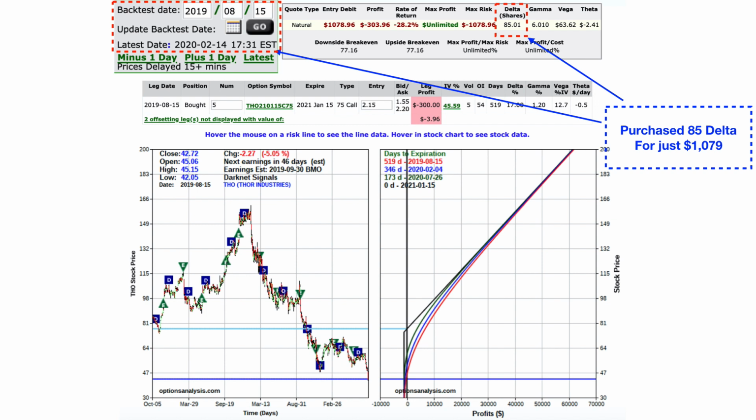Now, if I go back to 15th of August 2019, that's when the share price of Thor had got decimated. It was trading around 42 levels. And I knew that it is extremely undervalued because, as I had mentioned earlier, my evaluation of the intrinsic value of Thor would range anywhere between $65 and $85. So this extreme undervaluation had to correct at some time in future.